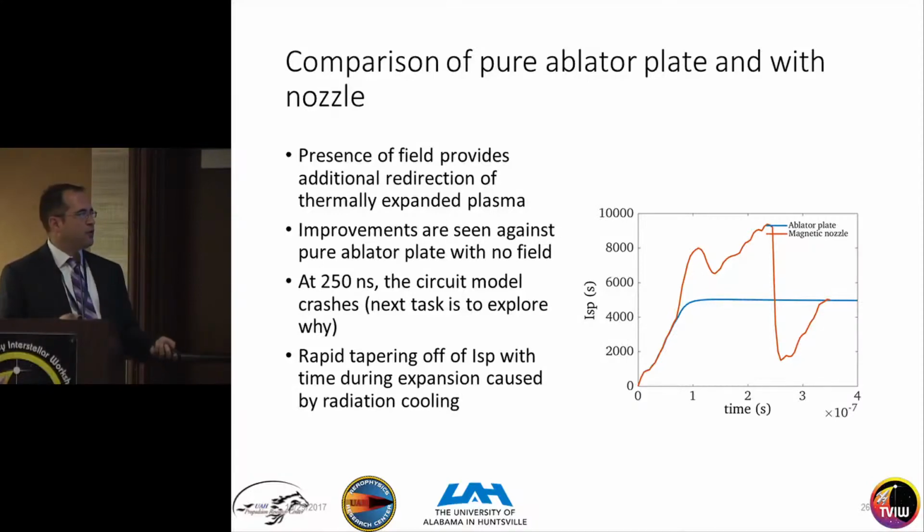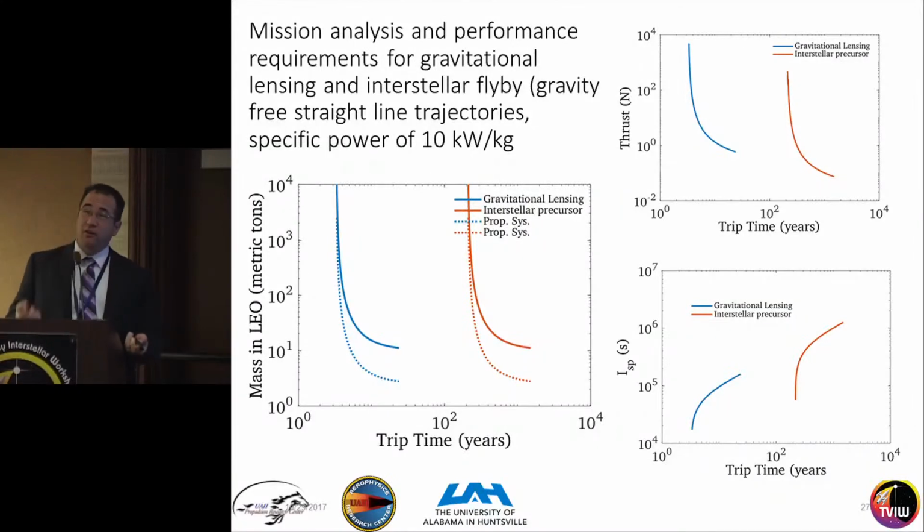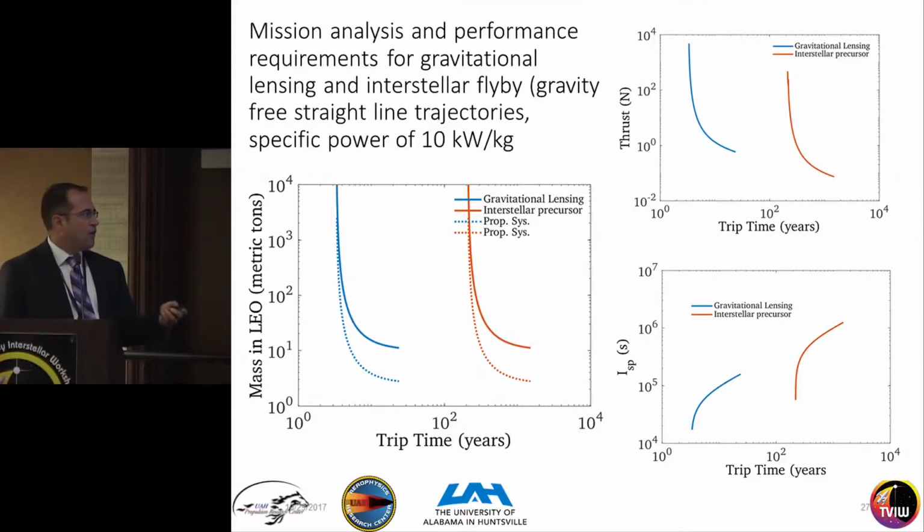So there's some work to do, but let's say that we can figure out how to get this up to maybe more like 100,000 seconds and so on. What do you actually need for these deep space missions? So we looked at a gravitational lensing experiment. We assumed 550 AU for that. And then we looked at Alpha Centauri, which is more like 269,000 AU, something like that.